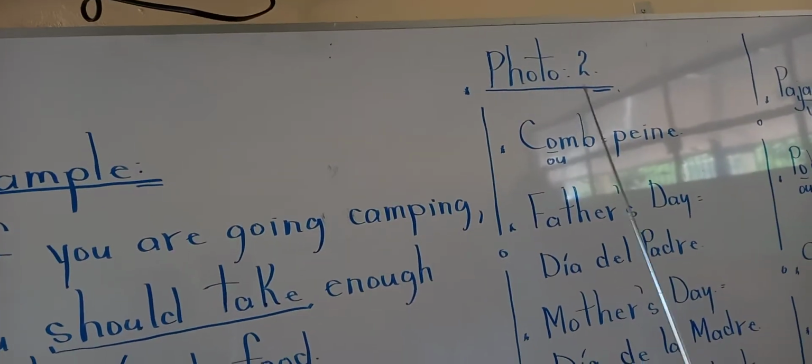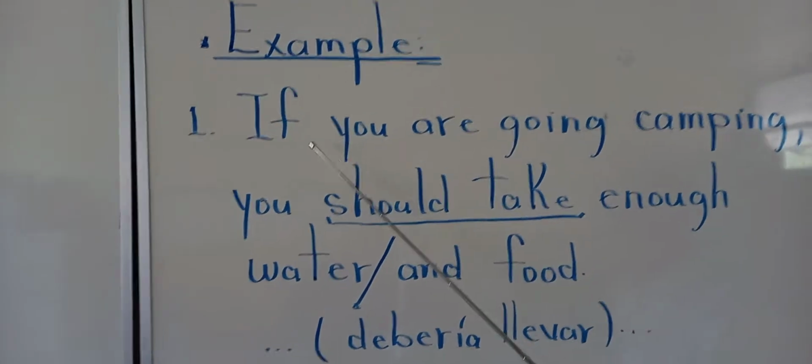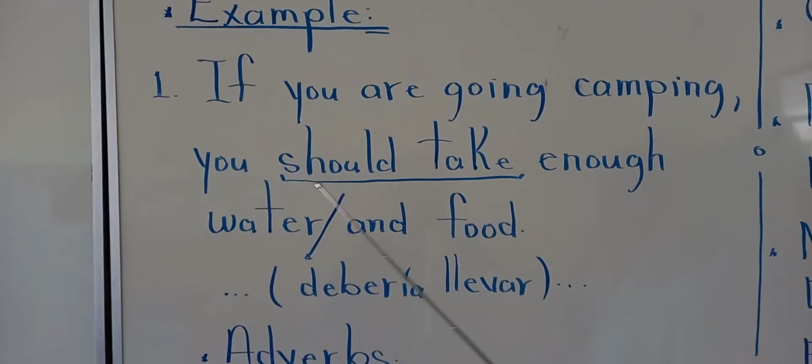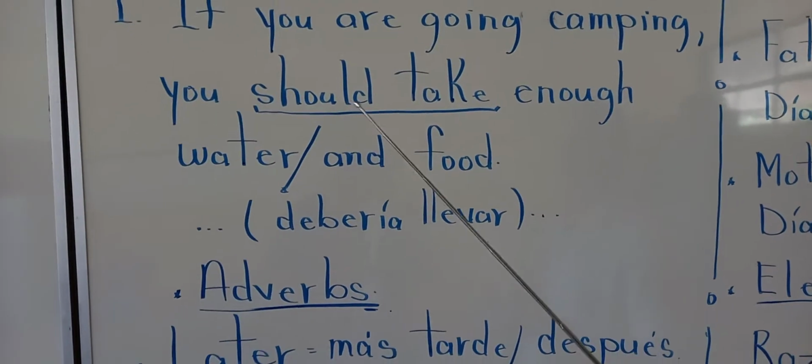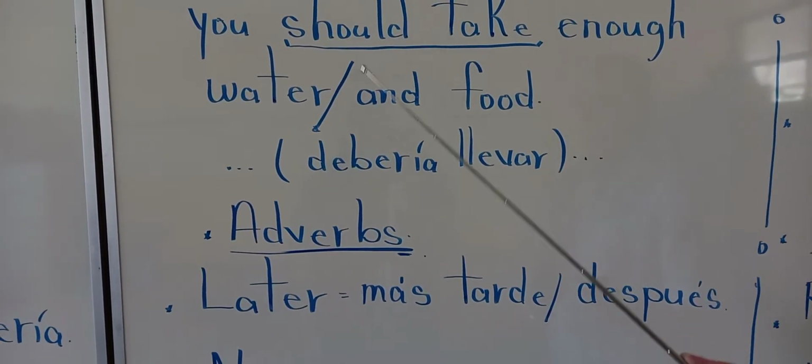Photo number 2. Example: if you are going camping, you should take enough water and food. This one, can you see? Should take.